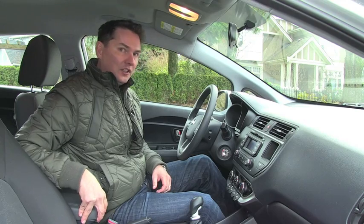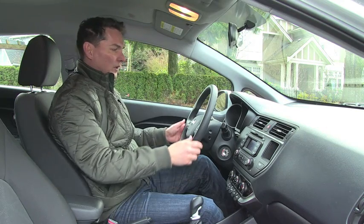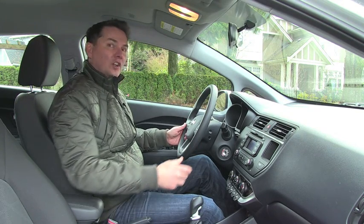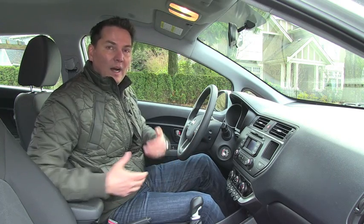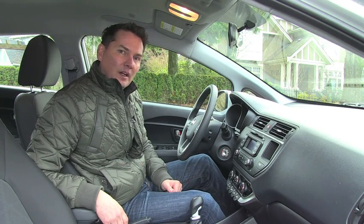It has a slightly softer armrest in the center, but it doesn't on the driver's side. So when you're driving along in stop and go traffic for a long period of time, you've got your elbow on the door, and after a while, I know it sounds kind of silly, but it's true, it starts to get a little bit uncomfortable.